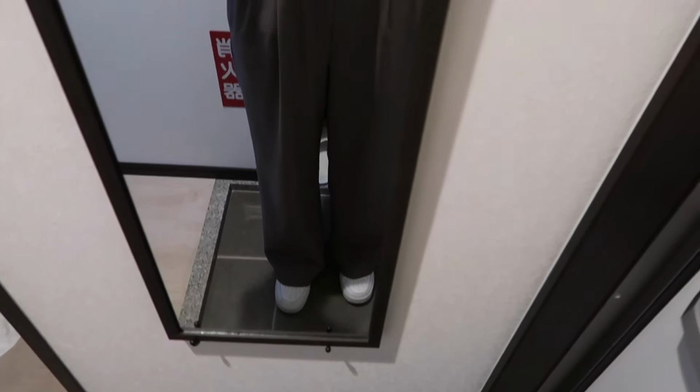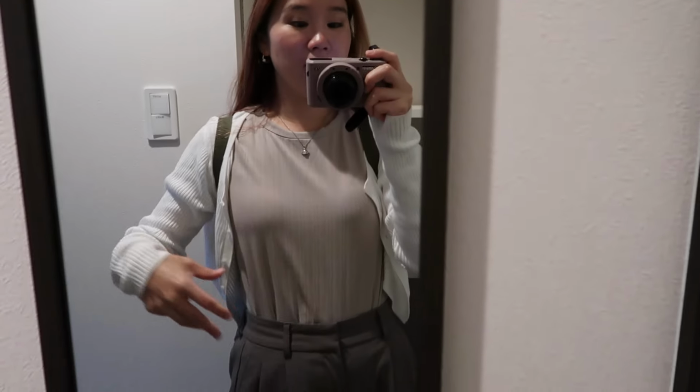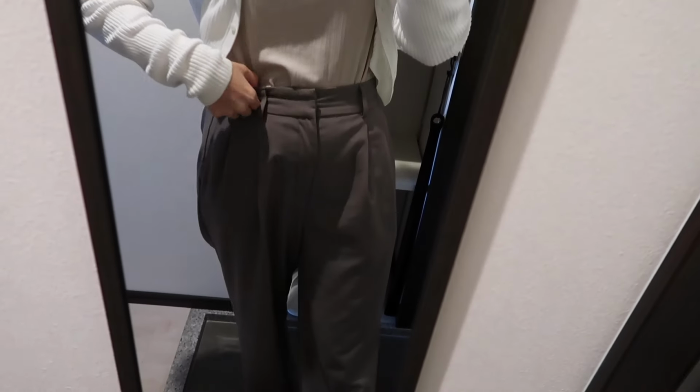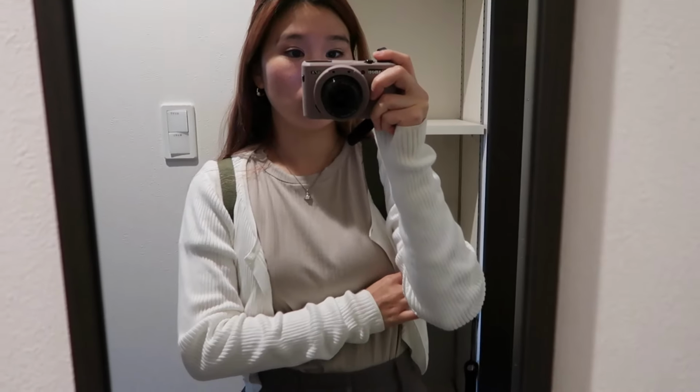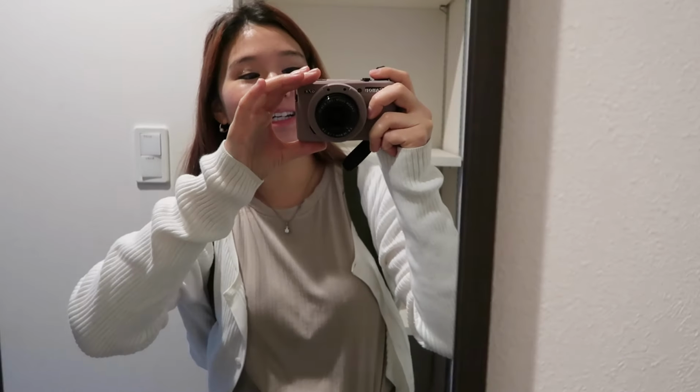Hey, heading out now. This is my outfit for today. Going with a brown monochrome look, and I bought both of these things in Taiwan. I feel like this is very Japanese style. This is actually from a brand in Japan. So yeah, definitely better than yesterday. Okay, see you guys.